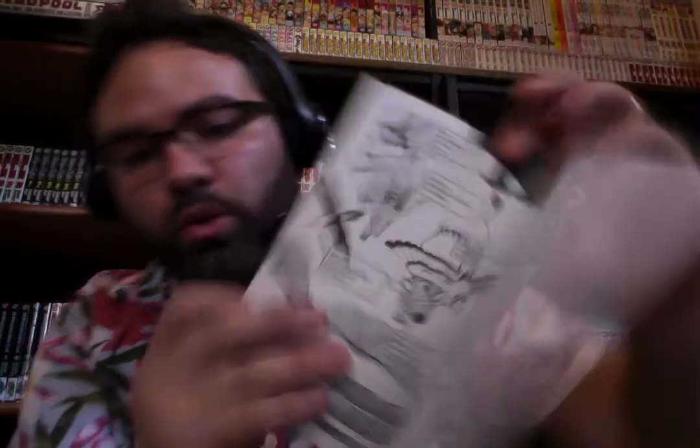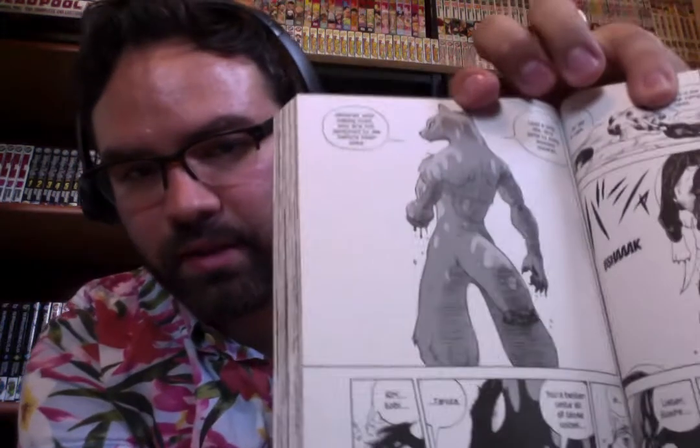These are more normal animals, but then you have ones that stand on hind legs, and I'm trying to find a good image, and they fight like they're humans in a shonen fighting series. Yeah, if you don't mind that kind of stuff, then it's a pretty fun series, and once the last volume comes out, I'll probably do a big blanket review of the entire series just to talk about it as a whole.